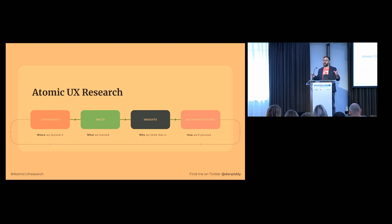So insights are our opinion of why the facts are the way they are. This is often the cause or effect of the evidence, the connection between the fact and the recommendation. Finally, recommendations are what we think we should do with this knowledge, the actionable result of what has come before. And most recommendations are testable, which creates new experiments, and the cycle continues.